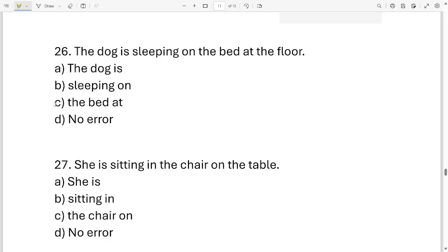And the option is the bed at. Okay, this part of the sentence has an error because it should be on the floor, not at but on the floor. The dog is sleeping on the bed on the floor.